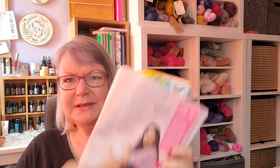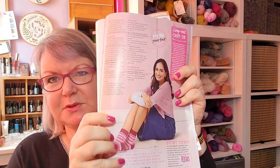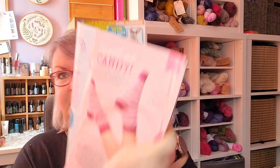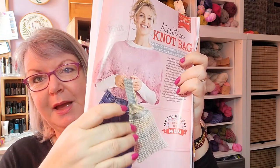So this is not the pattern I have in this issue, but that was the poncho I designed for last month's issue, which was photographed with a pair of socks that are in this month's issue. So who designed those socks? Joe Allport. So that's what the socks look like. But I do like it when they model things together with other things. So loads of accessories. Oh, that's also my poncho from the last issue, modeled with a bag in this issue. So that was issue 193, I guess.